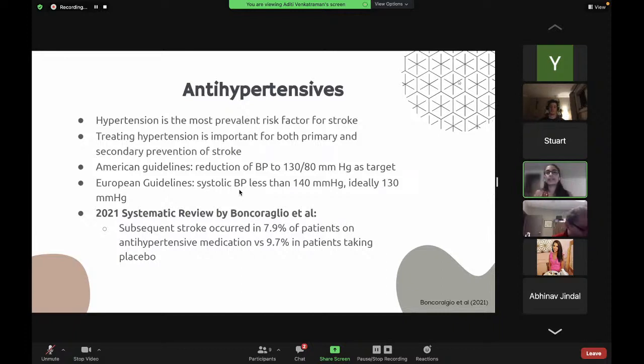In terms of guidelines, the American guidelines suggest a reduction of blood pressure to 130 over 80 millimeters of mercury as the main target. The European guidelines recommend a systolic blood pressure less than 140 millimeters of mercury, but ideally, if you can get it to 130, that would be the ideal target.